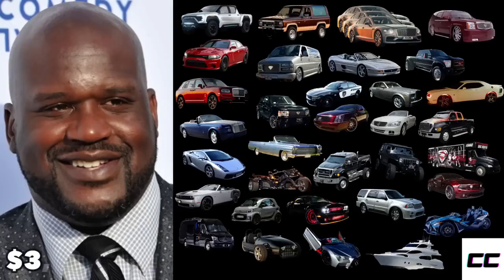As of now, in terms of cars, Shaquille O'Neal has a garage estimated at 32 cars and the value of it is estimated at around $3.5 million, not including a $130 million yacht.